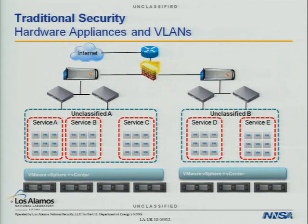So this is what a traditional network looks like today. In a network like ours, we have air-gapped networks with different classifications of data within those air-gapped networks, and we have this thing that we call enclaves. That's depicted by service A, B, and C. Those enclaves have types of data that are grouped based on need to know, based on the type of work that specific researcher is doing. So we have these different enclaves in these different unclassified networks that are air-gapped. There's VLANs that segregate that. We have hardware appliances.